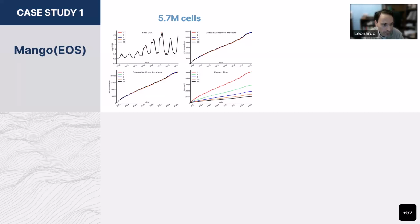And of course, you can see on the top left that the field GR doesn't change. So the simulator is quite stable when we change the number of GPUs used for the run. The number of Newton and linear iterations of the solver doesn't change. So this proves again the stability of the simulator.